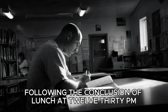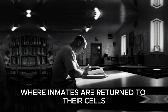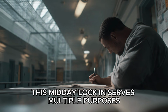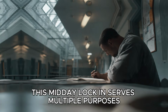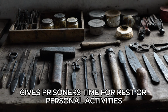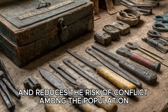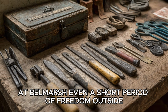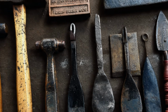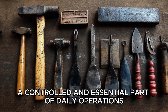Following the conclusion of lunch at 12:30 p.m., Belmarsh Prison enters a lock-in period, where inmates are returned to their cells for a prolonged period of confinement. This midday lock-in serves multiple purposes. It provides officers with a predictable environment to maintain security, gives prisoners time for rest or personal activities, and reduces the risk of conflict among the population. At Belmarsh, even a short period of freedom outside the cell is heavily monitored, making this return to isolation a controlled and essential part of daily operations.